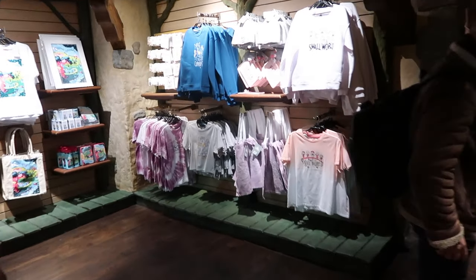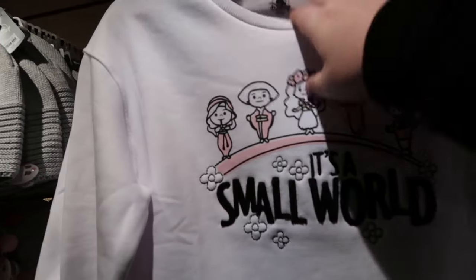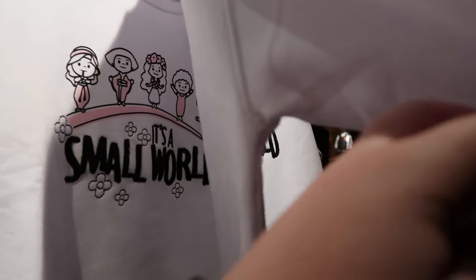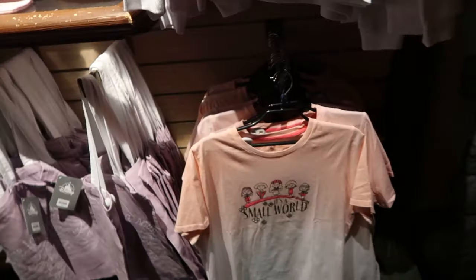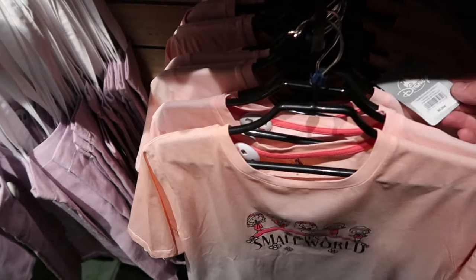Oh, here's a load of Small World stuff. This is nice. I mean, I'd never buy these or wear them or anything, but I can't even find a price. See? I'm trying to do more merch in this vlog. €50. There you go. That's really nice, actually. And the t-shirt, it's got like a, I don't know what you call that, where it goes from one colour to the other. And that is 30.